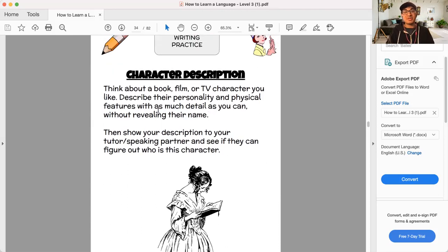This can become a writing exercise where your tutor or speaking partner reads it out, gives you corrections on your writing and they try and guess. This could also become a speaking exercise where you tell them that description and they try to guess, and then you tell them who the person is. So you give this description of Harry Potter or whoever it is, right? Who plays Harry Potter? Daniel Radcliffe, is that right?